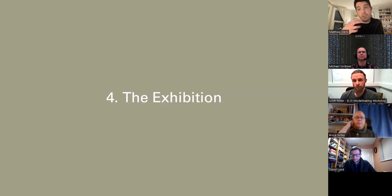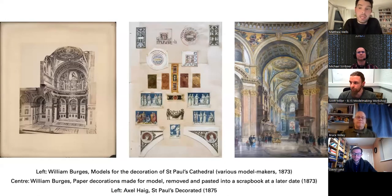The fourth chapter looks at exhibition and exhibition culture in London, thinking in particular about the Royal Academy Summer Exhibition. It's the major salon of art and architecture in the UK, and it still is today. Half of the chapter is dedicated to a series of models that William Burgess, an architect and an artist, produced for the decoration of St. Paul's Cathedral, models that, when they were put on display in the Royal Academy, caused an uproar.